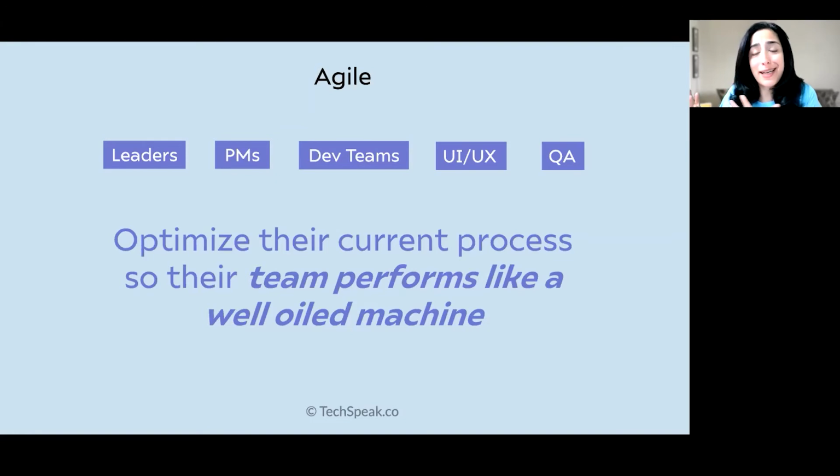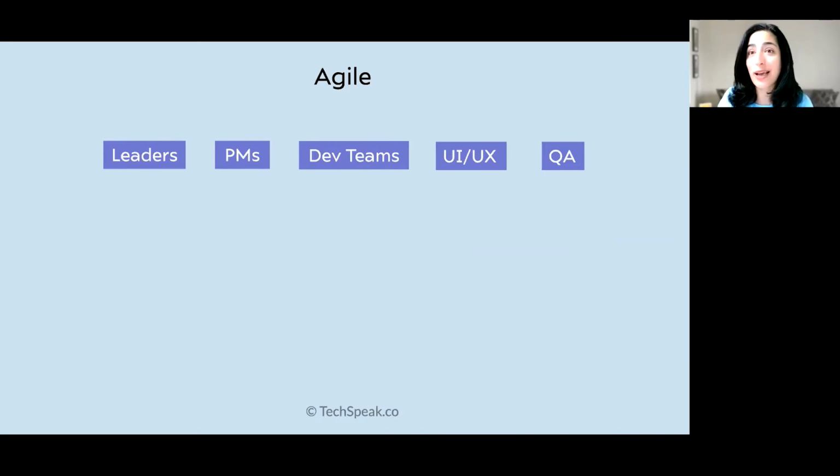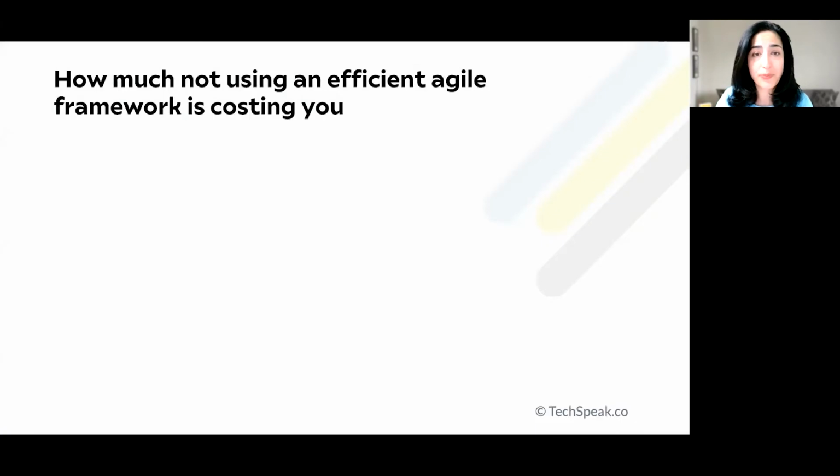And what they got as a company are 150 new data points every single day to make better decisions. Of course, they didn't get there overnight. And that's what I want you to aspire to. Okay, so let's calculate how much not using an efficient Agile framework and principles is costing you.